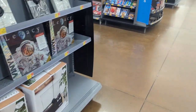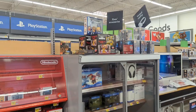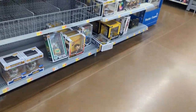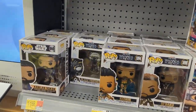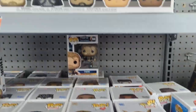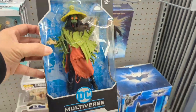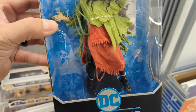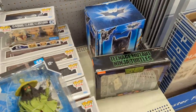All right, guys, I did find the electronics section. Not sure. Oh, here we go. Collectibles. Comic cover, Batman. Got here, we have Black Panther, Namor, M'Baku, Mighty Thor, Thor, a bunch of Thor and Black Panther stuff. The 5-pack there. Ooh, Scarecrow. I've yet to see this either. Almost dropped it. Pretty freaking cool. Damn it, I'm gonna have to buy that.